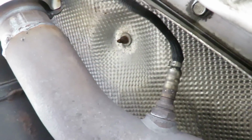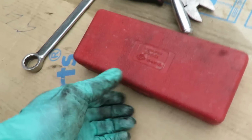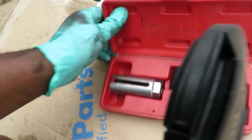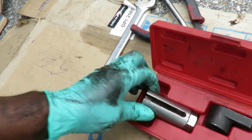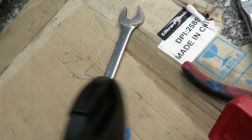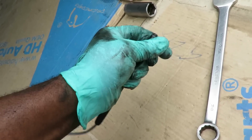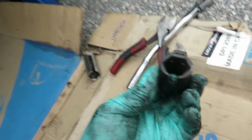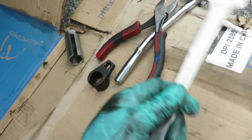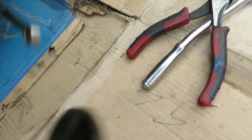All right, now let's get the tools to do this. Usually what I would use is an O2 sensor socket set. Now this one looks like it's going to be too long to go up in there. So let's see. Now we got this, we got our wrench. Now I got a feeling we're going to be using this one right here, the shorter one, and a 7/8 wrench. And I'm going to show you this one is really almost the best. All right, so we got 3 ways of doing this now.